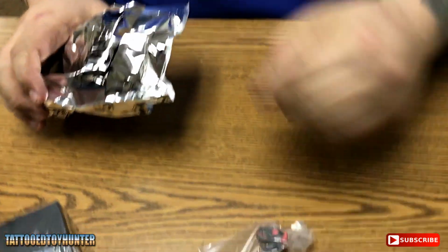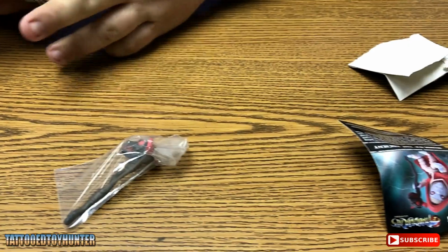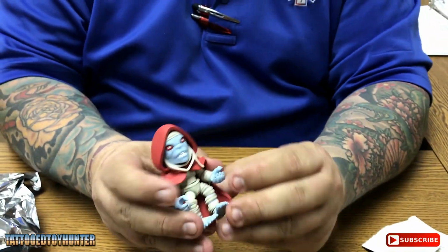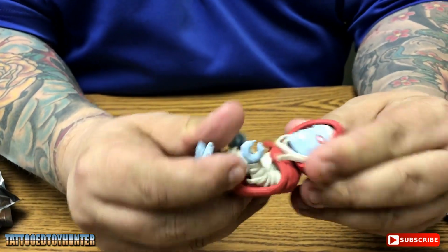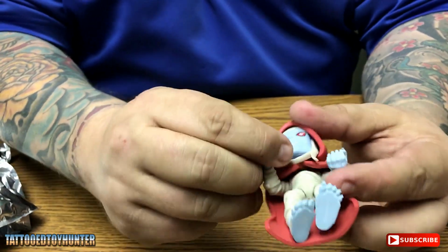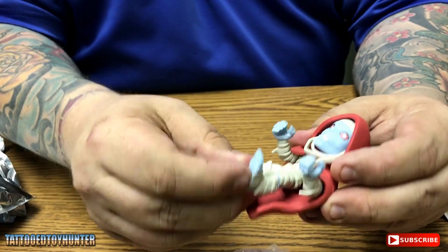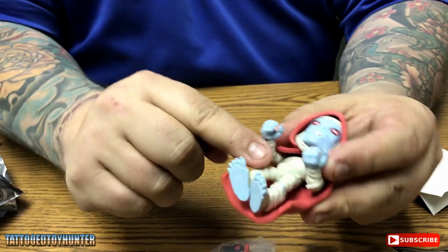So, the first one we have, oh, it's Mumra. This is the common Mumra. So it's not the chase, but he does look amazing. If you can see there, he has a lot of articulation. His head swivels, arms swivel up and down, no ankle, no elbow, but the arm up at the shoulder has articulation. He does have an abdominal swivel. He also has foot swivel. They do not go up and down. And he also has articulation at the upper thigh.